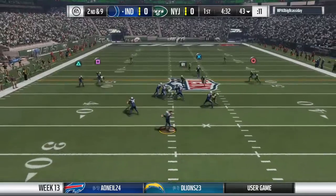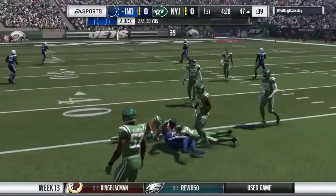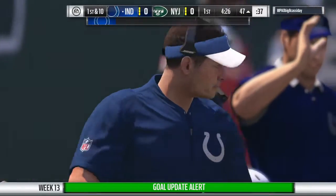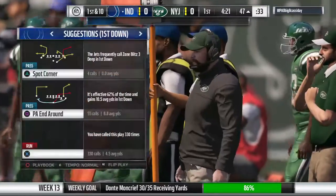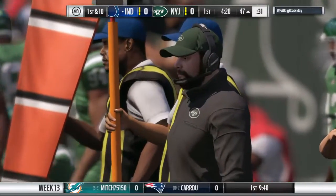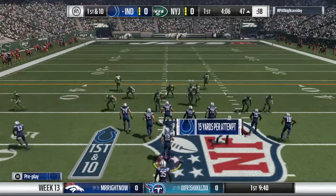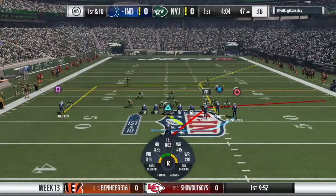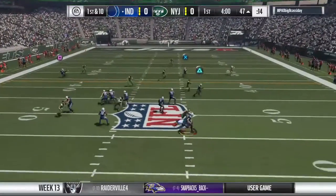On 2nd down, here's Luck. And complete to Moncrief over the middle. And he'll be taken down, but not before he gets into enemy territory. One thing I can say pretty safely, that route is not called if you don't have a guy who can throw the ball and put some mustard on it. Because if you're going to lollipop it in the middle of the field, bad things usually happen. It takes a strong-arm guy who can rifle it in there, and they were able to successfully complete that one.